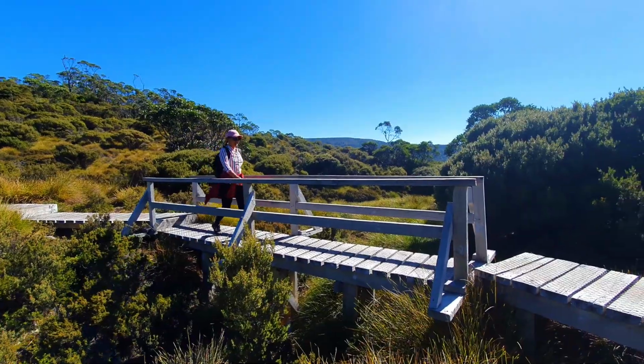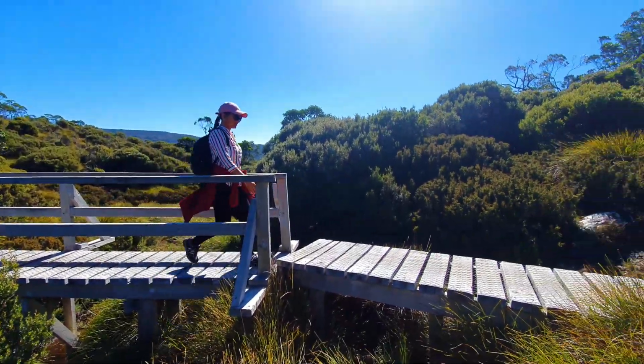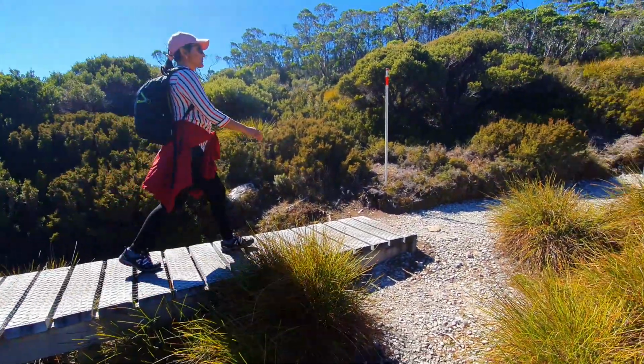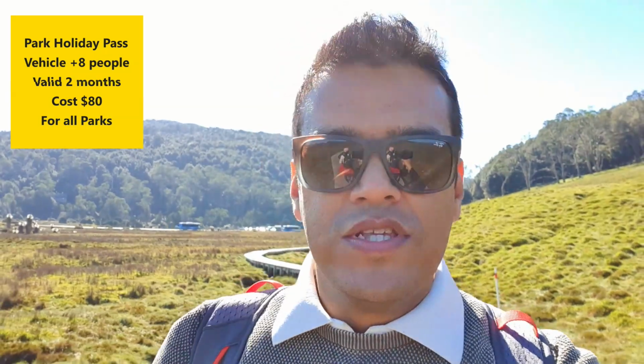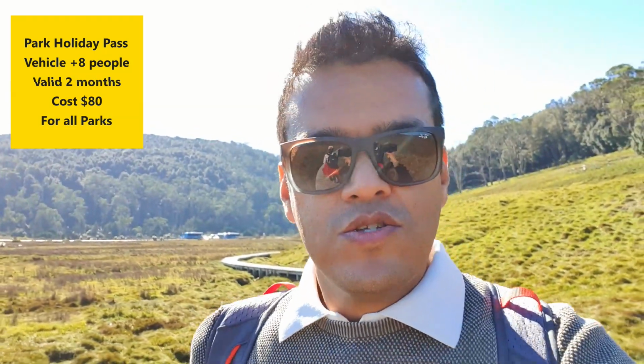So in Tassie, every national park has fees. When you come to Cradle Mountain, you have to pay that fees, get the shuttle bus service and also enter into the national park. What we did was, we took a visitor pass, which is valid for I think 2 months. It costed around 80 bucks with the vehicle. So anywhere we go in Tasmania, we will be allowed. And that's a one-time pass for 2 months. We found it a better deal.